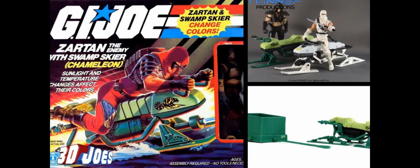Oh, how did this get in there? Oh, wait, I know. Because I put it in there. Yes, I want a Zartan with the Swamp Skier. And yes, I have the Non-Nef swamp skier already. That is a great little item.